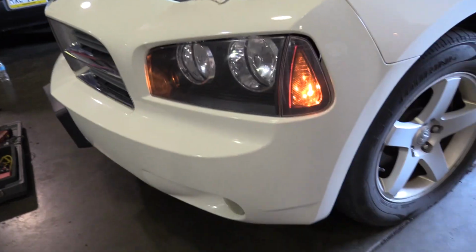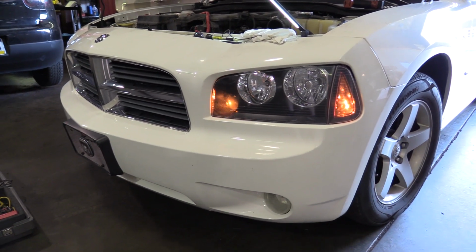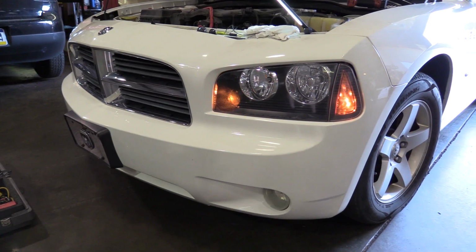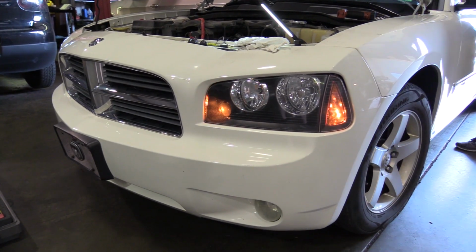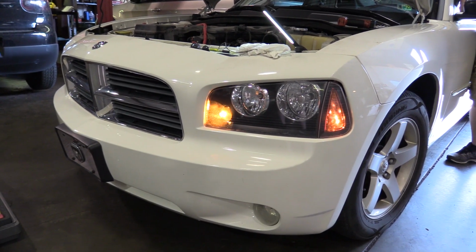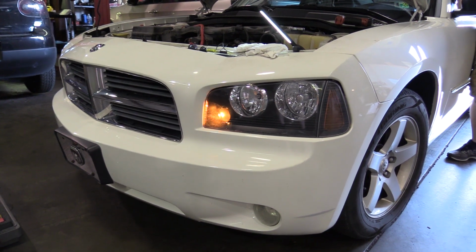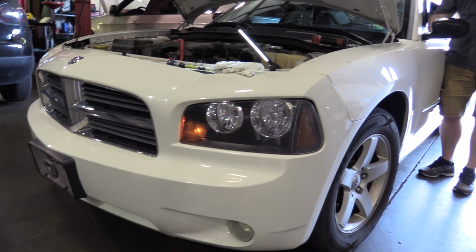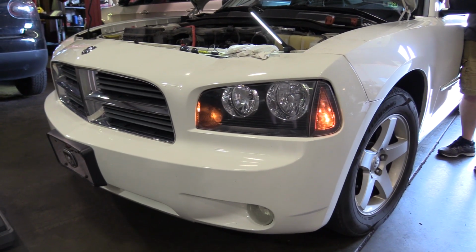Parking lights, turn signals. Still blinking fast. Good now. It shouldn't be blinking fast at all. I think that was just the initial one. I think so too. So that's the turn signals off, turn signals on. It's not blinking fast. That's just the residual. I bet you there would be fault codes too, potentially. Maybe. I don't know for sure. Don't care. I'm not putting the scanner on this.